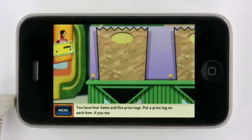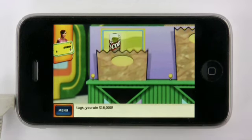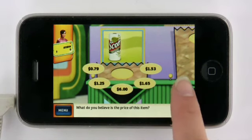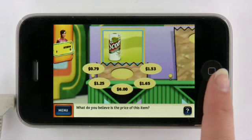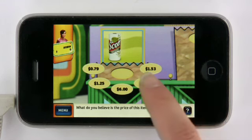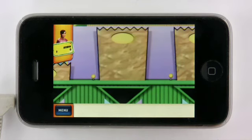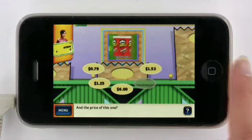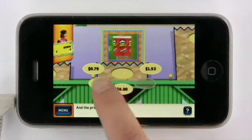So we need to put a price tag on each item right now. Okay, see, it gives us a bunch of different options. I'm going to go with, oh goodness, $165. Okay. Pringles, I'm going to go with $125.